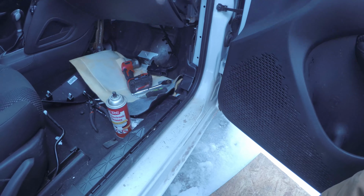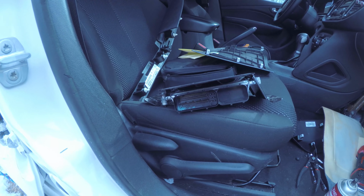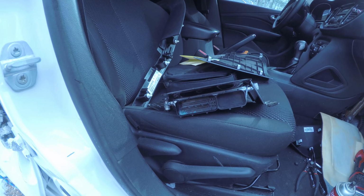So what we're going to do, I have a little CRC QD electronic cleaner. Normally what I like, I believe it's also made by CRC, is called the Oxit, but I don't have any. So we're gonna spray this connector here and take an old toothbrush and just kind of clean it up and get the grossness out of there.